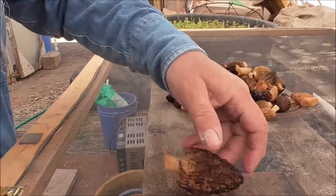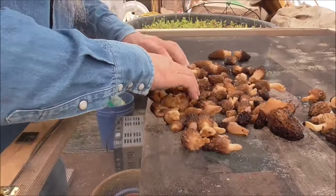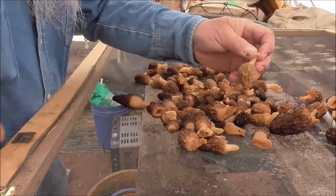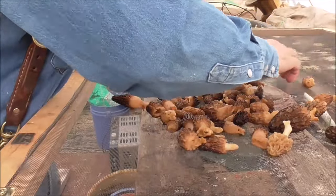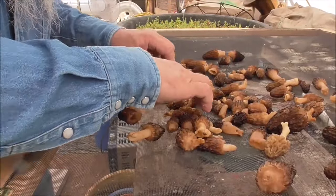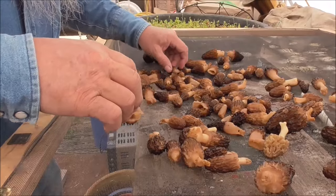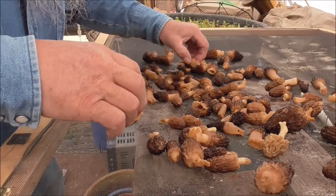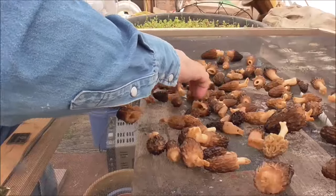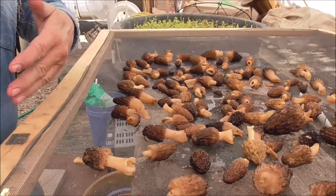Not a huge number of them, but it's enough. We tried drying these in the dehydrator one time, and they really shrink bad. I was told that's really not the best way of doing that. It changes them somehow. On a window screen seems to work about the best.